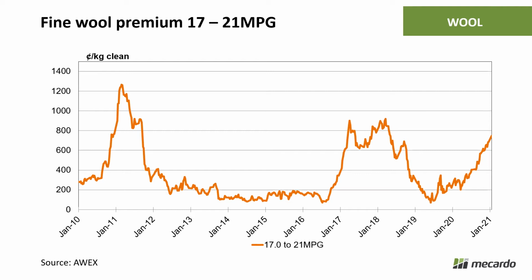One of the interesting features of the wool market at the moment, though, is the growing fine wool premium. It's almost gone unnoticed, but the fine types were nearly back at year-ago levels by the end of 2020. What we're showing here is the price difference between fine 17 micron wool and broader 21 micron wool. So basically, it's the premium or basis for fine wools over time. And just in the last quarter, the premiums lifted 110 cents.